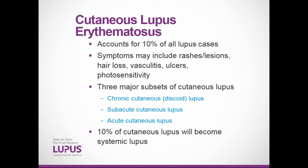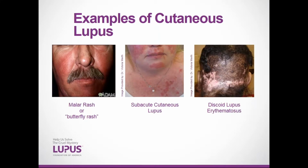Perhaps this may be one of the most recognizable symptoms of lupus. However, the rash can also appear on arms, legs, and body. These lesions tend to be very photosensitive, or sensitive to UV rays and light. So here are just some picture examples of what these different forms of cutaneous lupus may look like.